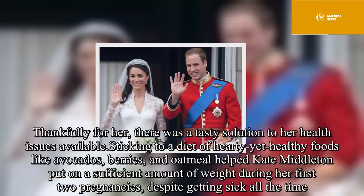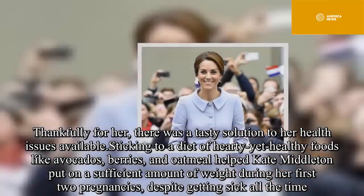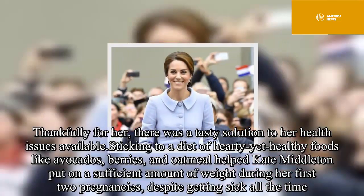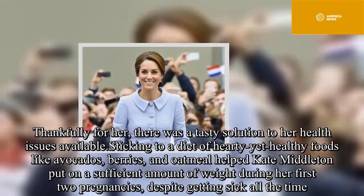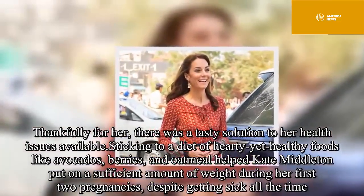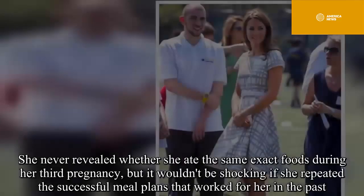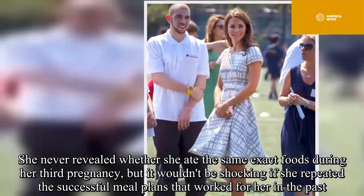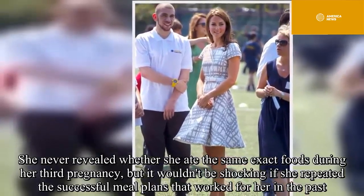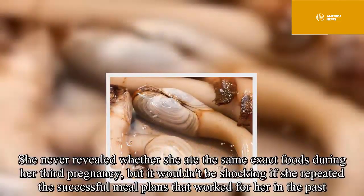Thankfully for her, there was a tasty solution to her health issues available. Sticking to a diet of hearty, yet healthy foods like avocados, berries, and oatmeal helped Kate Middleton put on a sufficient amount of weight during her first 2 pregnancies, despite getting sick all the time. She never revealed whether she ate the same exact foods during her 3rd pregnancy, but it wouldn't be shocking if she repeated the successful meal plans that worked for her in the past.